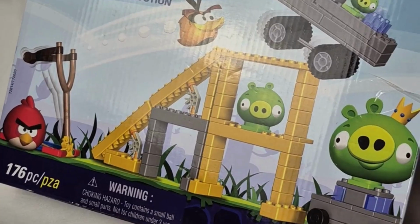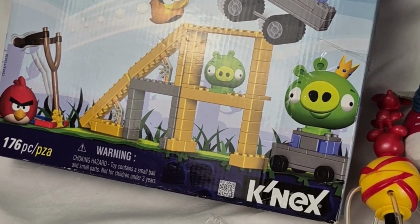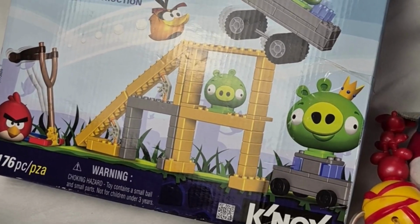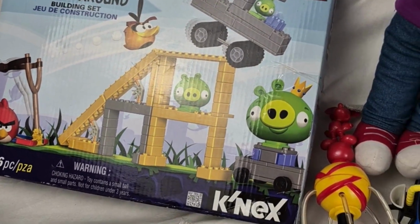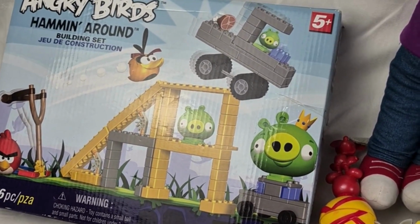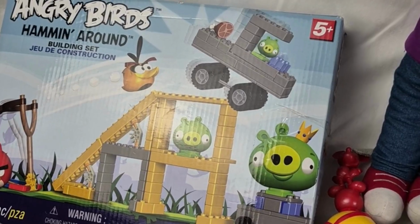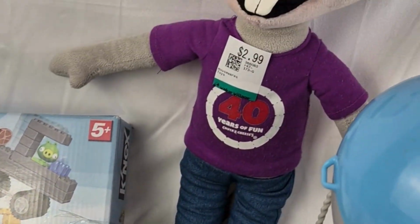This Angry Birds hamming around. I see there's a few comparables on eBay, pretty high, $100. I do not know if this is complete. It was $3.99, so for $3.99 I figured I'd grab it and take a chance on it. If not, I can part it out. Not a fast seller, but still worth the $3.99.